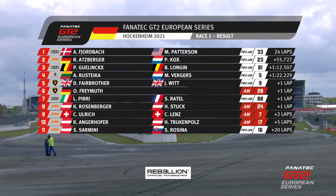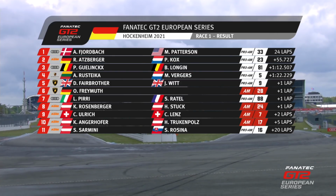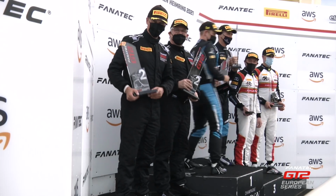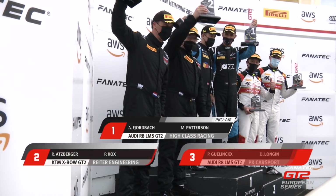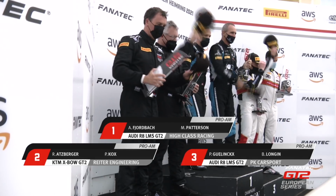Provisional result, Anders Fjordbach the winner from the Audi he shares with Mark Patterson, ahead of Rupert Atzberger and Peter Cox. Peter Gelinks and Bert Langevin third, Aurelius Rustiker and Michael Vergas fourth, ahead of David Fairbrother and Jordan Witt fifth. A lap down, but fifth, which is a remarkable effort given how many incidents the car seemed to be involved in. Anders Fjordbach, a second victory of the season as he stands on the top step of the podium at the end of race one for the Fanatec GT2 European Series. A great drive by the high-class racing duo.